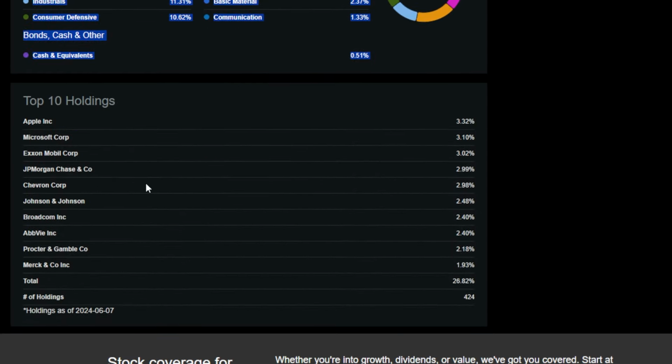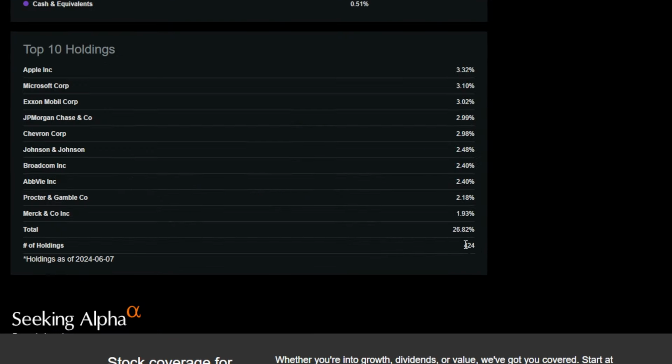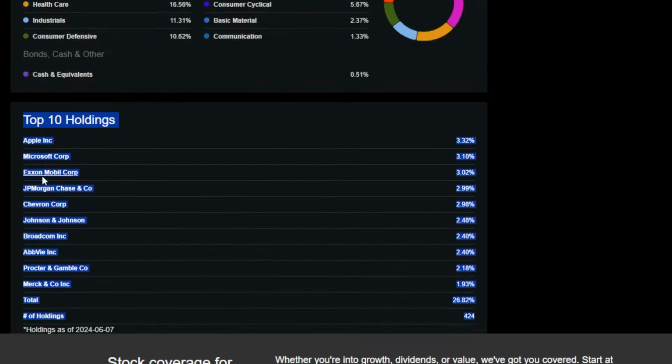Now, we talked about some of the top names in this ETF, but also just as important, looking at the actual sector breakdown, this is going to be something else to consider if you are looking to buy into an ETF. You want to know exactly where you're going to have exposure to, at least for the most part. Now, financials and technology together make up almost 40% of this ETF. So like I said, if you already have a portfolio that's extremely heavy in maybe some of these sectors, maybe it's not necessarily the perfect fund for you, but overall with 400 plus holdings, this ETF is extremely diversified.